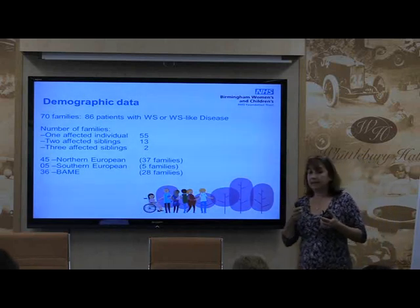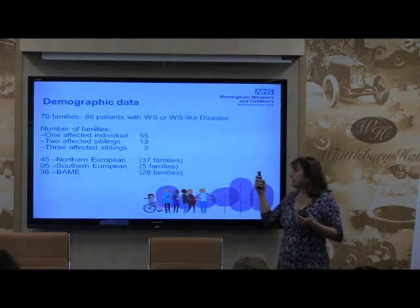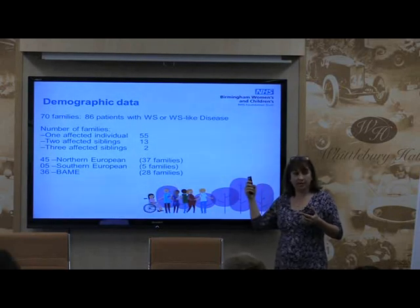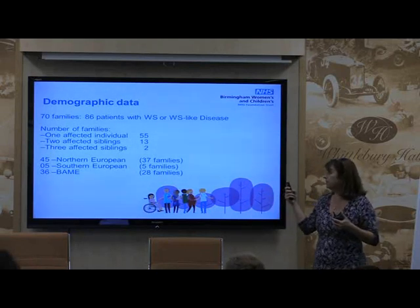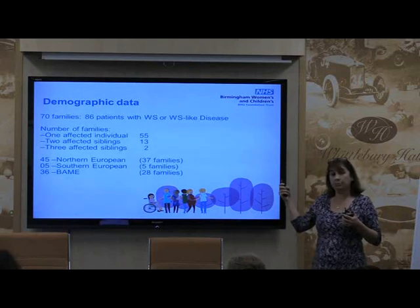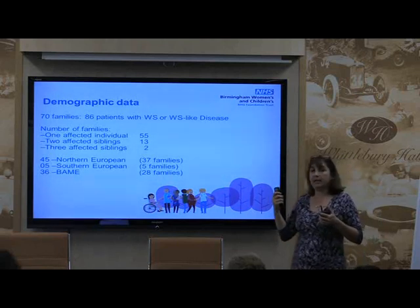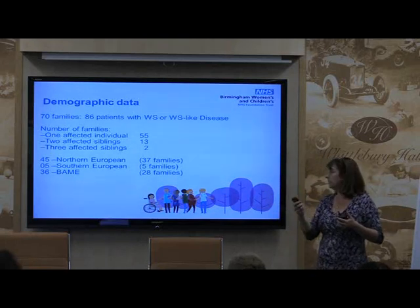And altogether, we've had 86 patients from 70 families. So in the families, there's one affected individual in 55 families. We've got two affected individuals in 13 families. And in two families, we've got three affected individuals. And then the ethnic background is 45 of North European ethnicity, 5 of Southern European, and 36 from the Black, Asian and minority ethnic groups. And I've put the number of families in brackets there.